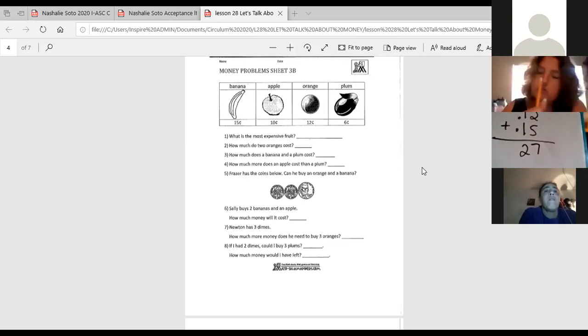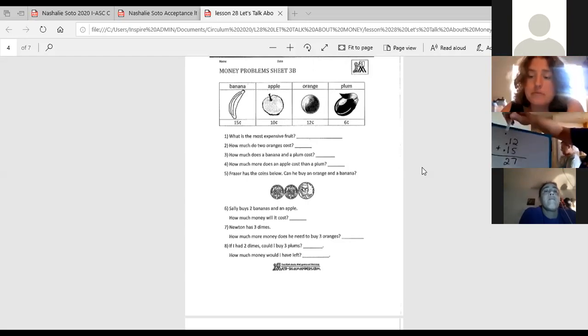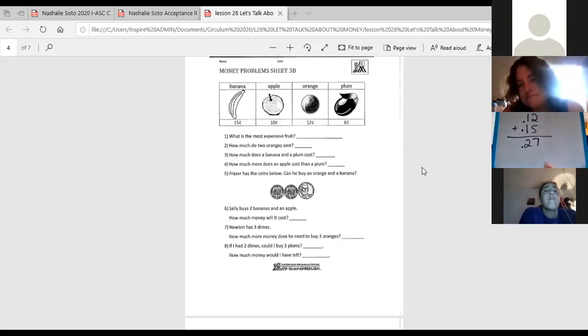What do I have to do, Ashley? The decimal in front. Excellent. I have to bring my decimal down and put it right in front of my cents. And the funny thing is, we don't see it, but there's $0 there. Yep, $0.27.